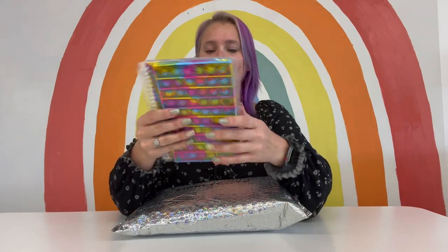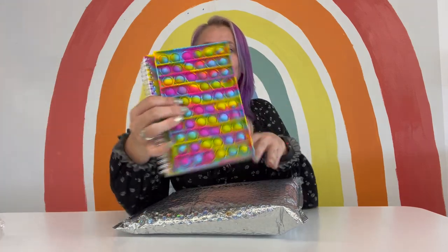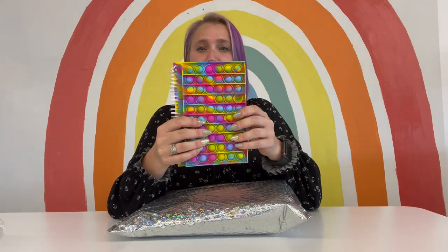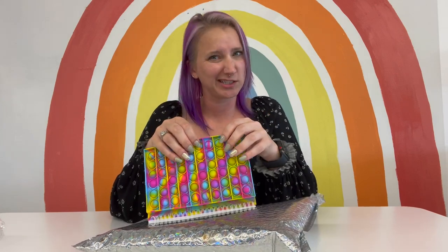The first thing is, ooh, a pop-it notebook. This is nice. This is not a small fidget, y'all. This is actually amazing. What I love is this protective piece on the back, this clear piece. So this is gonna hold up really well. But now we need to know, is it crispy?